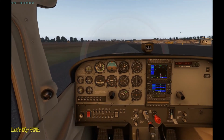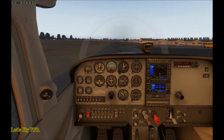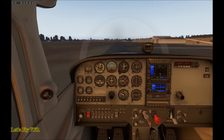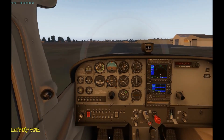Turn was a little bit steep. Try and keep them shallow. When you're going slow and you increase the level of turn, you increase the stall speed, so you can stall at a higher speed. You've got to be very careful. Be as gentle as possible when you're around the circuit.